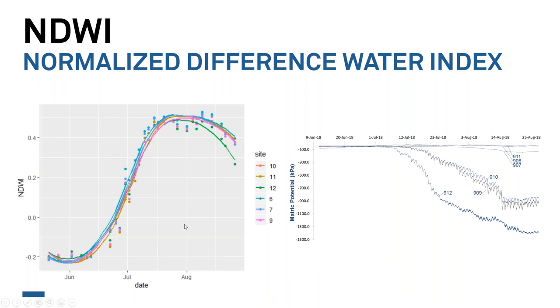And this shows time on the x-axis, and the water index on the y-axis. Our site 12, or 912, that was our driest site, deviated strongly from the other sites over time after this August period. And it gave us a sense that it may be quite a sensitive index to help us judge when there was stress.